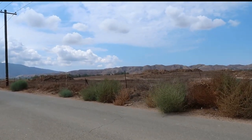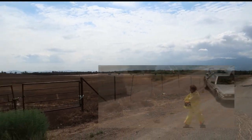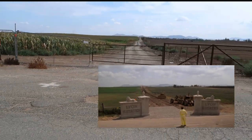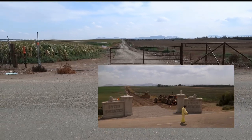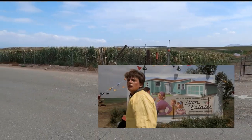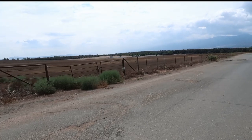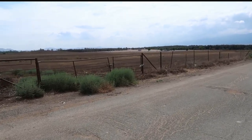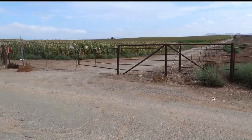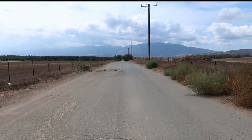Marty gets out and looks on in astonishment as he realizes his home doesn't exist. Does not exist. Right there. Lyon Estates. The billboard would have been about right there, in that area. Amazing.